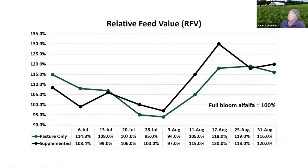There's a thing called relative feed value. It's used mostly in the dairy industry, but it looks at things like protein and energy, the more sophisticated measures probably, but also looks at dry matter and comes up with a relative feed value. And the standard is alfalfa hay. So if you look there, you can see that some of the time the pastures have exceeded the value of a full bloom alfalfa hay, and at other times they've been a little bit below. But again, here in the last few weeks, the relative feed values are really, really high.